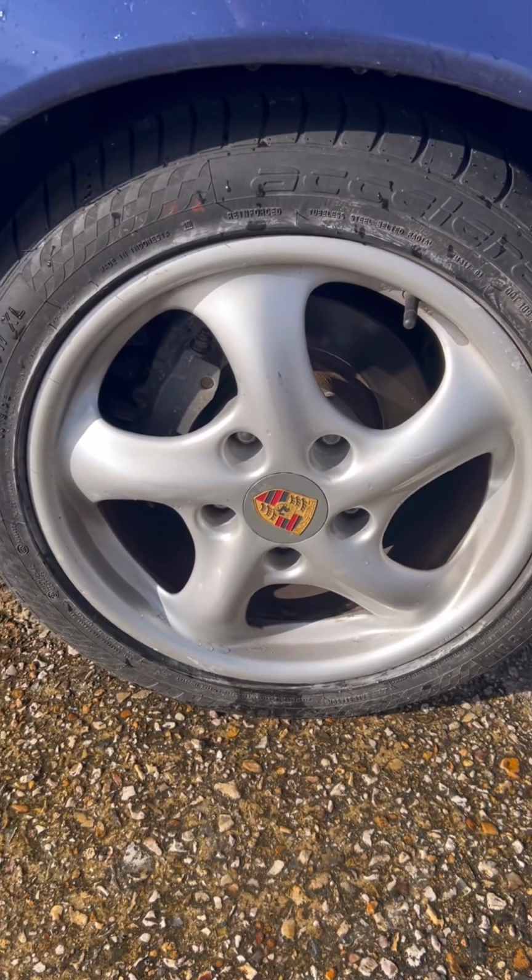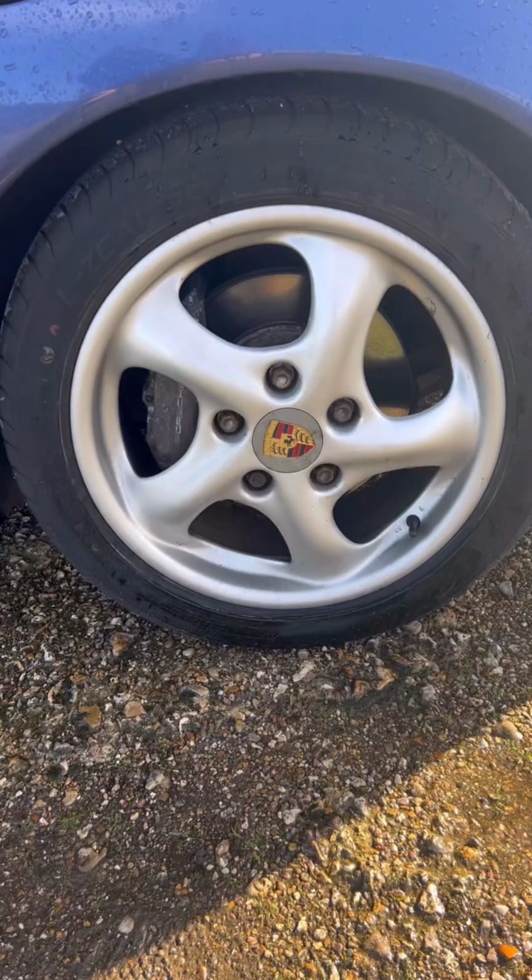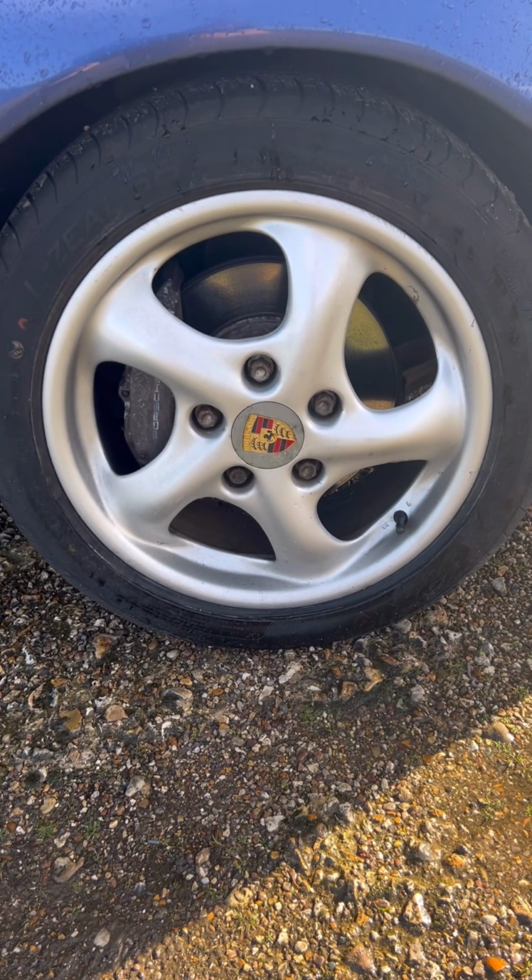On the topic of wheels, this one's buggered as well. This rear wheel is also buggered. This wheel is surprisingly okay.